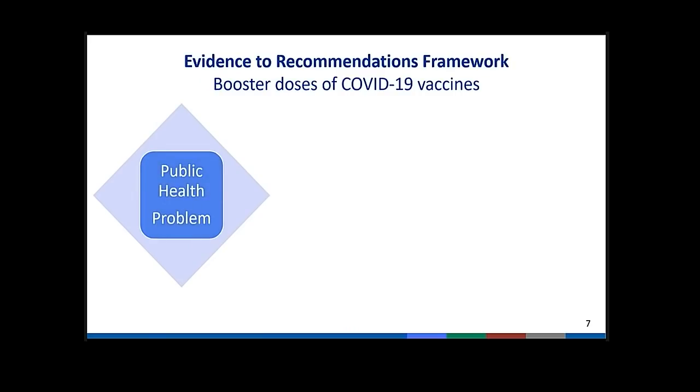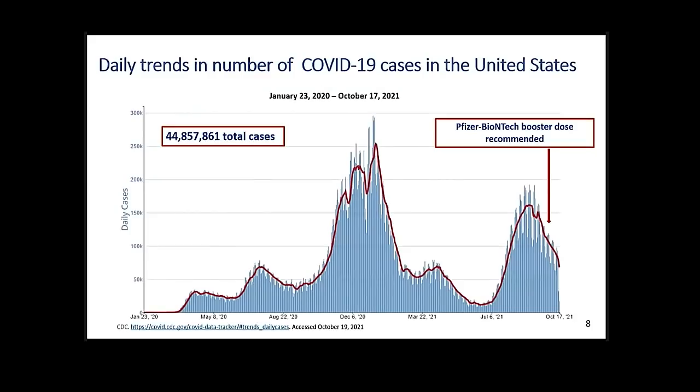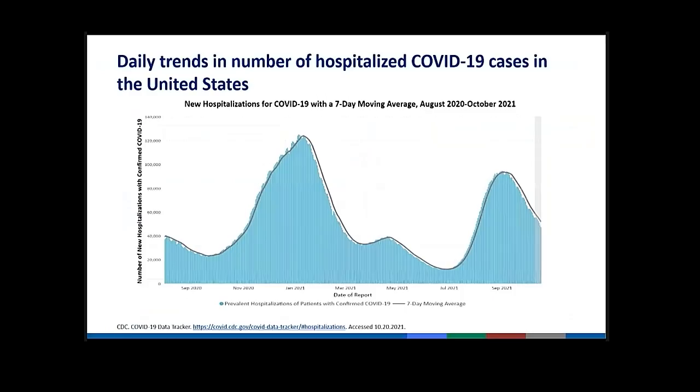Now let's discuss the public health problem. Next slide. So this slide shows the trends in the daily number of COVID-19 cases in the US, now totaling almost 45 million cases since the beginning of the pandemic. The current wave, during which Delta variant has predominated, peaked in early September and has been on the decline since then. Next slide. Similarly, the daily trends in the number of hospitalized COVID-19 cases has been declining in the US over the past several weeks. Next slide.